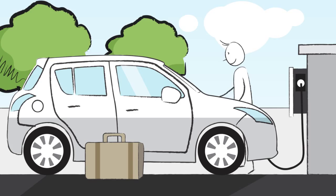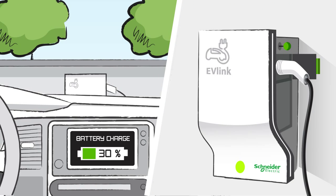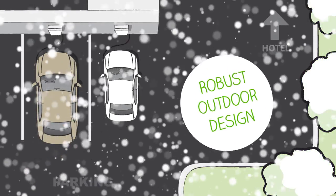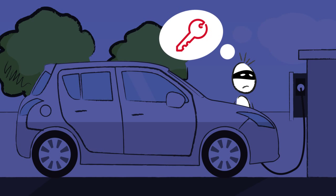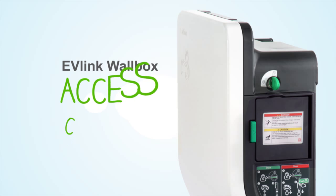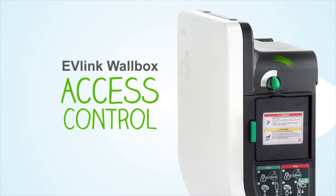The system is very easy to use. Just plug in and charge. It's that simple. It's robust. The EVLink wall box can be installed indoors or outdoors. EVLink wall box is also protected against unauthorized use and vandalism. The wall box can be locked with a key, so nobody other than the authorized electric vehicle drivers can use the wall box to charge or unplug their vehicle during charging.